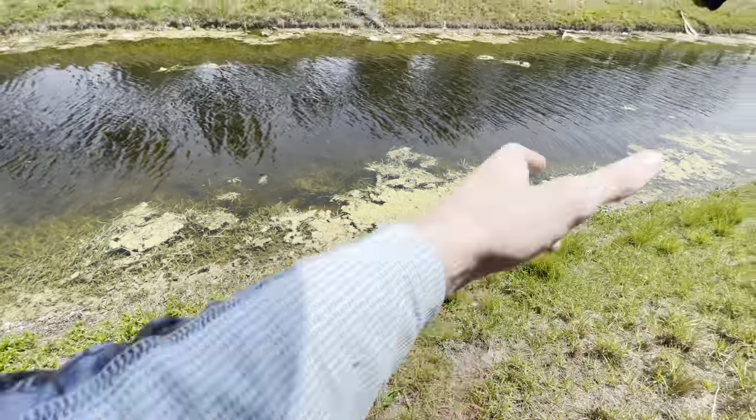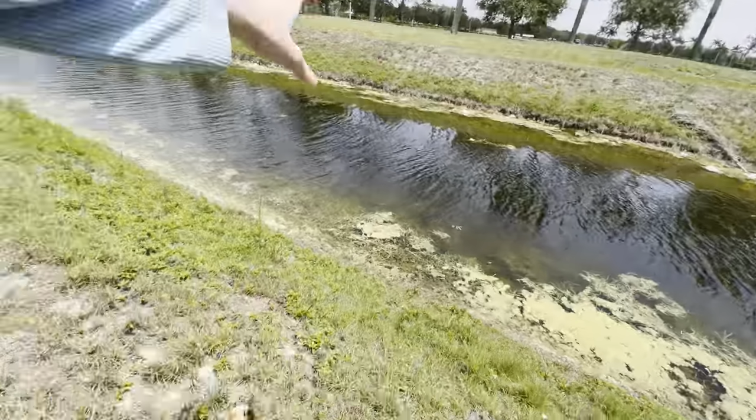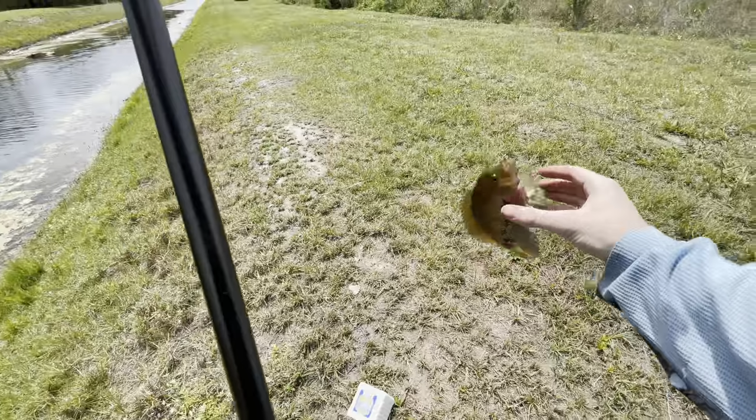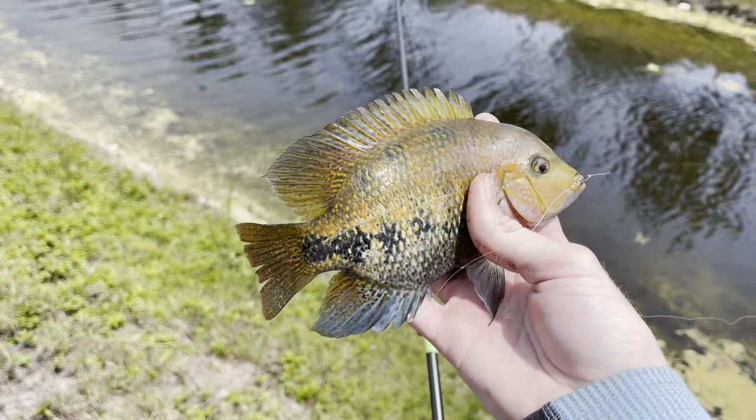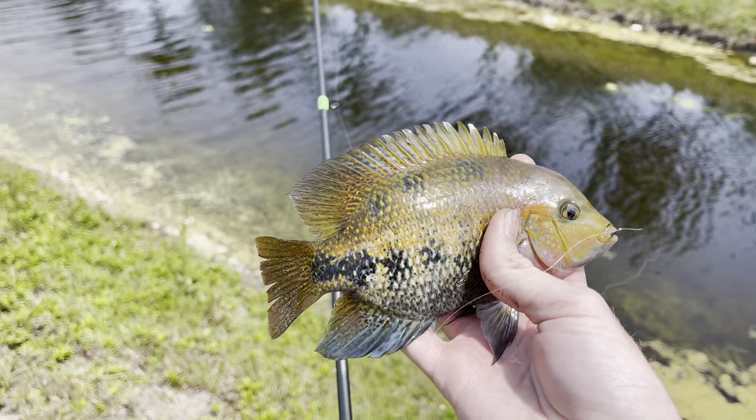Got him. Let's go. Oh my gosh, look at this. This one's so sick. It's a little baby, but she's got great colors. There she is. Look at that. That's a good one. I think it's a female. Number three going in. Go on.